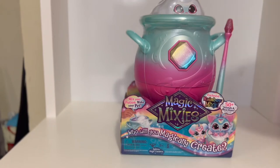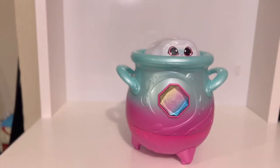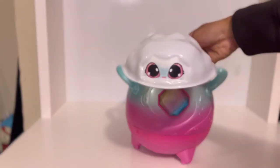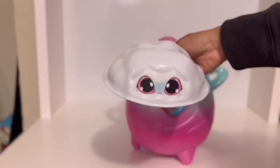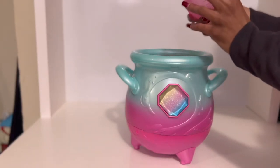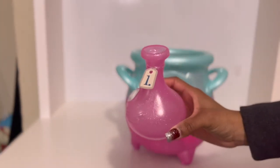Let's get to the unboxing. So this is just the plastic thing that was sitting on top of there like that. This is a fake little eyes. It's like a mist or a cloud, which is cute. Ooh, look what we have. We have a potion bottle with the number 1.